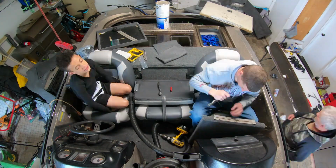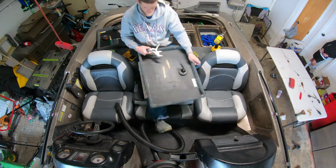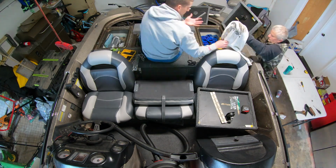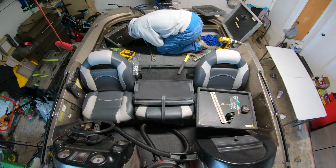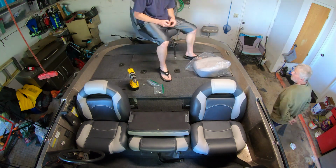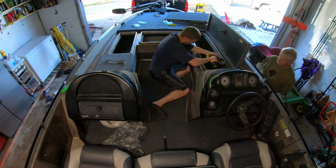Like the cool blue light. Like the cool blue light. Like the cool blue light. Like the cool blue light. Like the cool blue light.